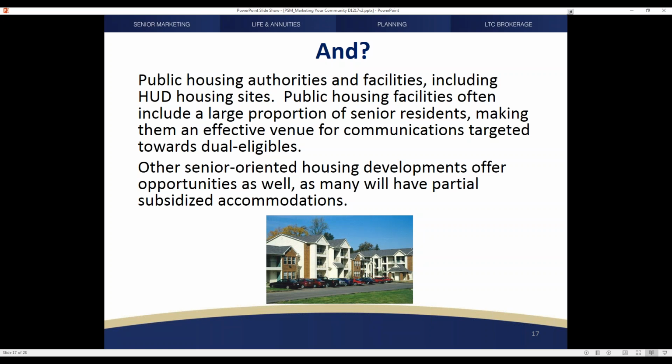This applies not only to the public housing authorities but also other senior living resources, assisted living facilities, or different places where you can once again go spread your gospel of, I can do a meeting with you, for you, or you can have your folks visit me in a public venue so they feel comfortable with that approach as well.